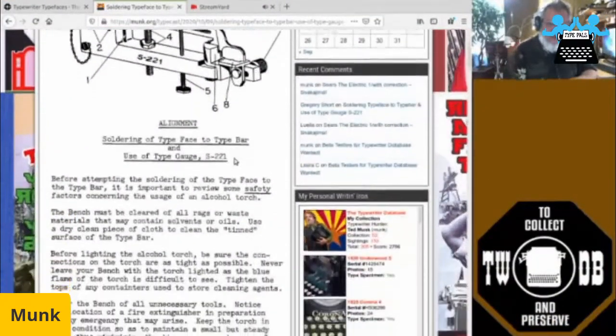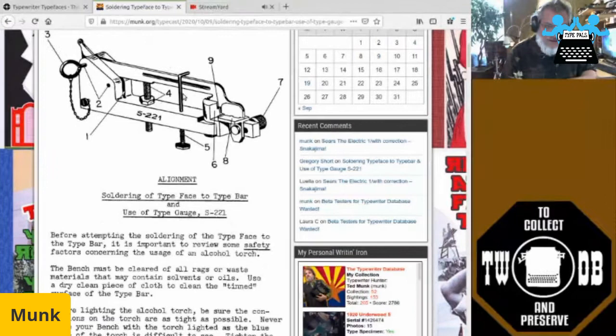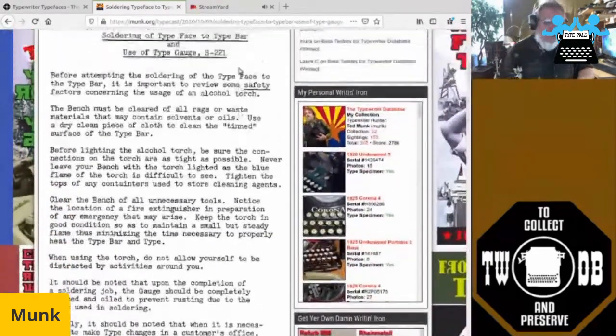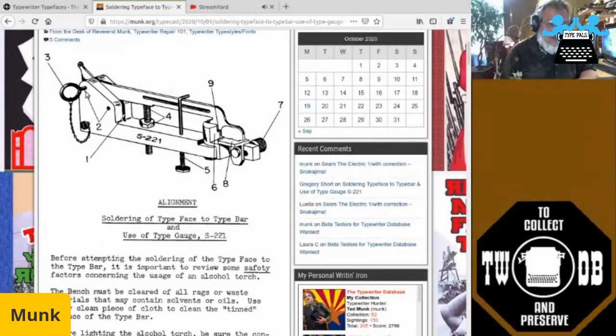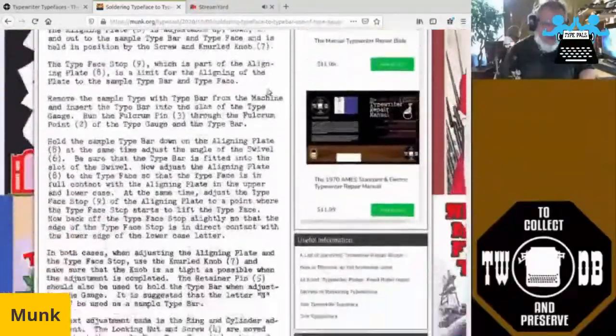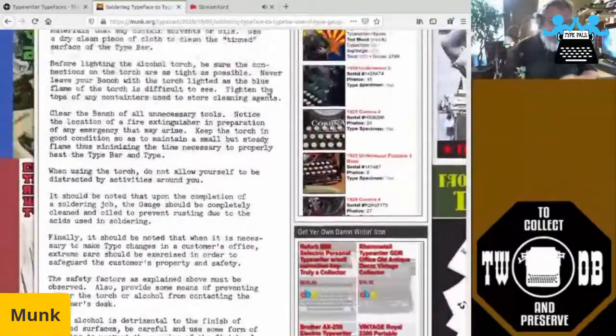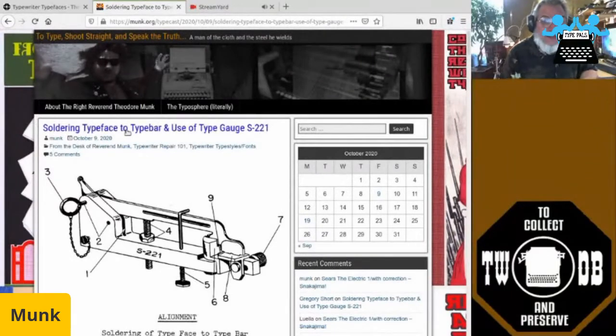S221 typeface guide. Yes. I found the instructions for that in a manual, and I remember seeing these a lot in typewriter shops, and a lot of times the owners of the typewriter shops don't remember what it's for. It just looks kind of like a weird torture contraption, but it's actually for soldering type. It's a universal guide, so you can do portables and standards. Wow. And I found the instructions to use it, so I thought I'd put it up there because I don't think many people either remember or have the instructions for using it. Thank you, Ted. You're welcome.